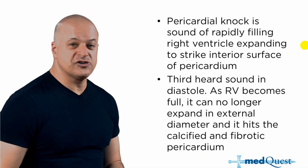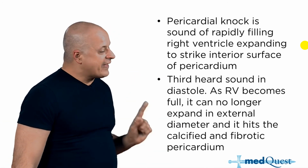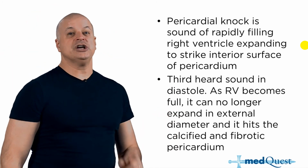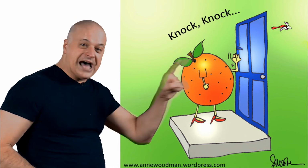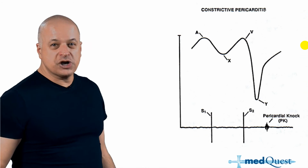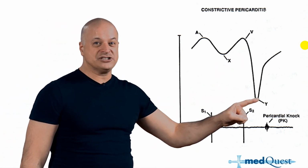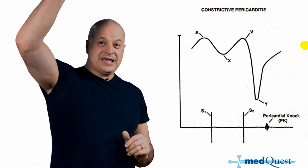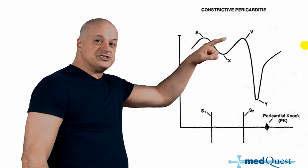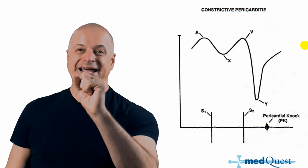Because as it becomes full, it can't expand in diameter because it's a calcified fibrotic pericardium. That calcified fibrotic pericardium hits with a knock and makes an extra sound when it stops filling. And then what happens is a massive drop in the Y descent, because after the heart empties and it comes time to fill again, there's a precipitous drop in the pressure. That's the knock sound and then an exaggerated Y descent.